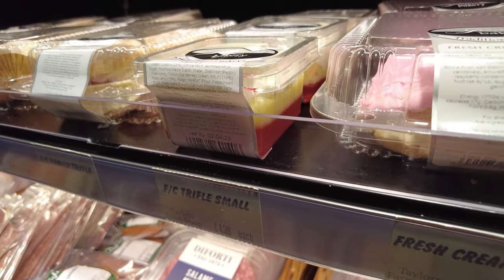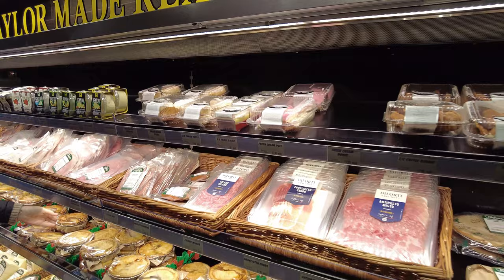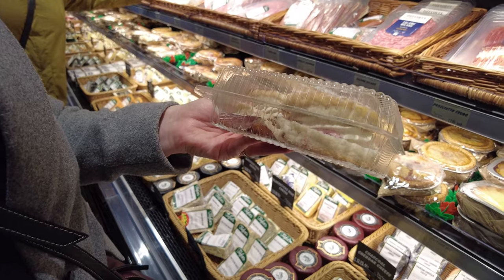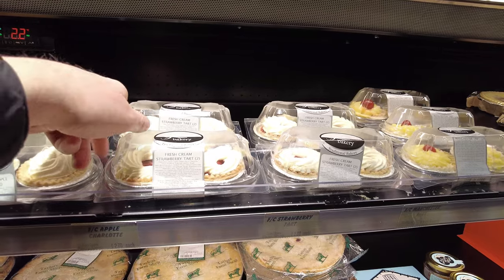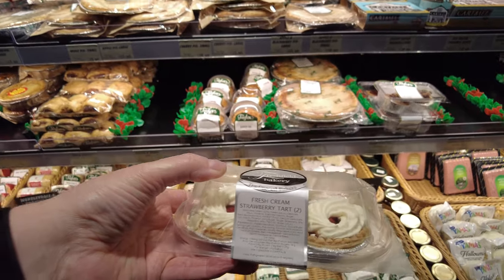There's a cake for you, girl. I'm crying over the size of that trifle. It's tiny, isn't it? Fresh cream's gone. You want them, but you don't. I want them all. But it's just not right. So we're going to get a strawberry tart. You can have half.